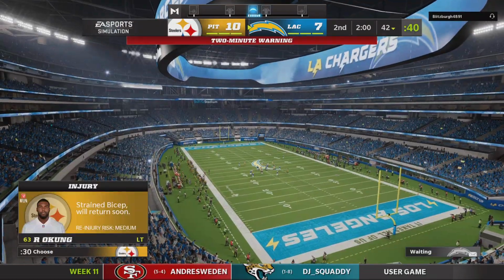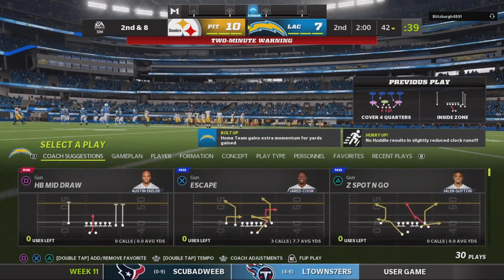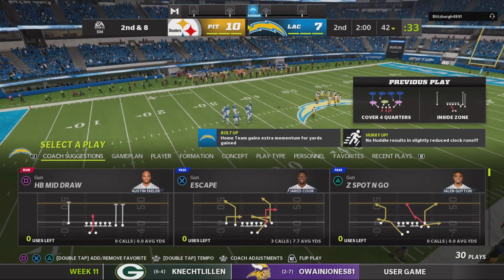Pretty nice work defensively there on the 1st down run as they hold him to a gain of a couple. 2 minutes remaining in the first half, 10-7, our score. It's 2nd and 8 at the 42-yard line.